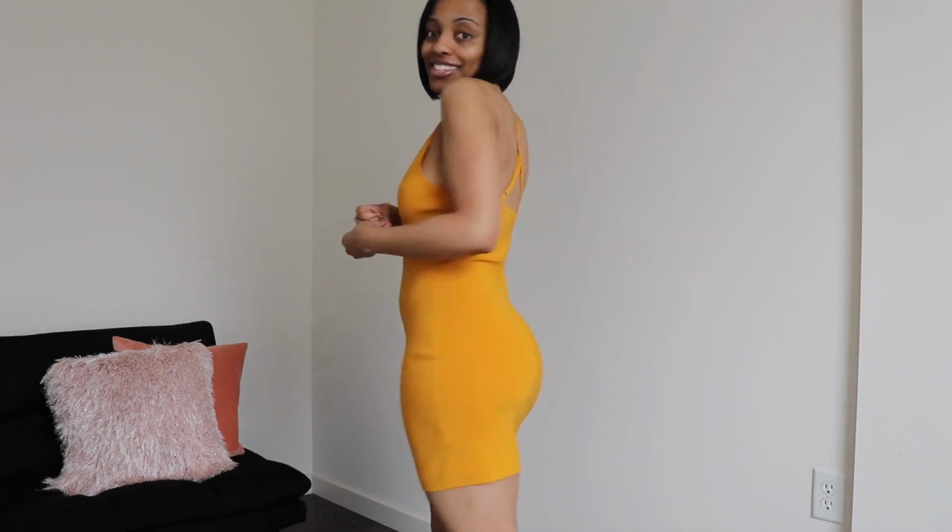I know that this is supposed to be a sundress haul, but I had to incorporate this dress. I got it from Aritzia and I got it on sale. And this is in a size small. And the reason why I included this, although it's not a sundress, it's a mini dress, it does incorporate the sun and it's so bright and sunshiny and cute like me. And I just love this.